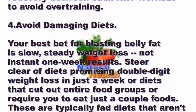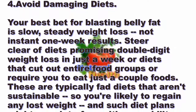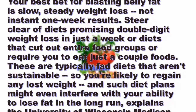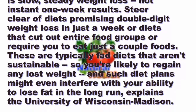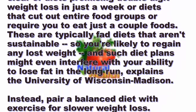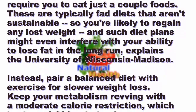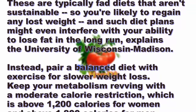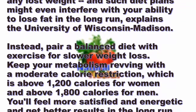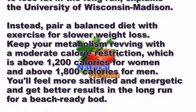4. Avoid damaging diets. Your best bet for blasting belly fat is slow, steady weight loss, not instant one-week results. Steer clear of diets promising double-digit weight loss in just a week or diets that cut out entire food groups or require you to eat just a couple foods. These are typically fad diets that aren't sustainable, so you're likely to regain any lost weight, and such diet plans might even interfere with your ability to lose fat in the long run, explains the University of Wisconsin-Madison.